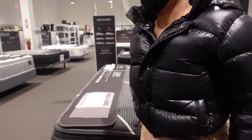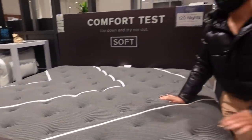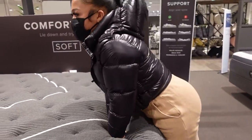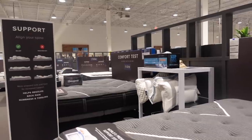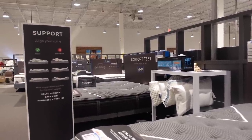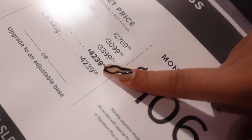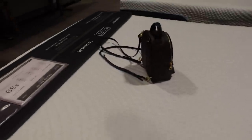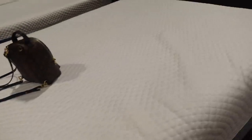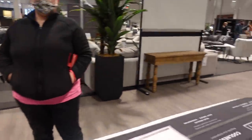That doesn't feel the same. Definitely a difference. What's the difference between the mediums? I want a soft one. I don't really want a firm. Yeah, look how much this mattress is. Yeah, I really like the foam. The foam one. It's my vibe. Put your butt in it, see what it is. Okay.